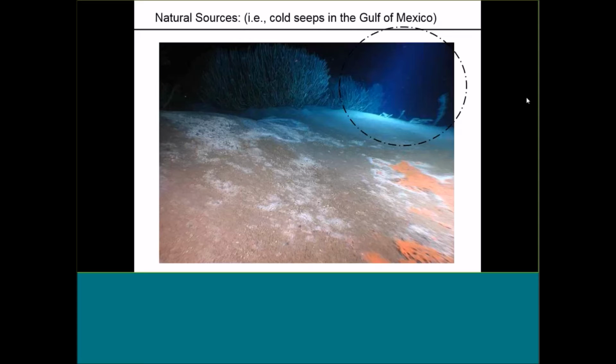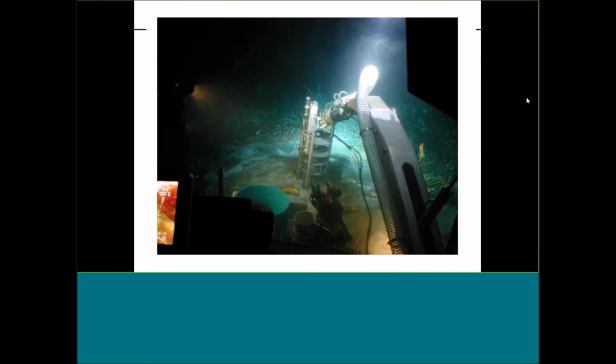Not so for Valdez, where that was a very pristine environment. It was cold, versus here where it's warmer. So there are very, very different responses from a microbial standpoint. We use drills to get materials, and when you do that, you see a lot of release of gas and oil. So it's there. It's not all over the seafloor, but you'll see these inputs.